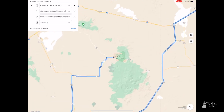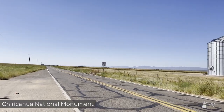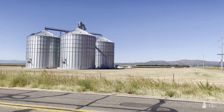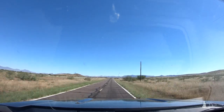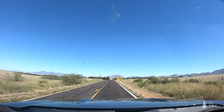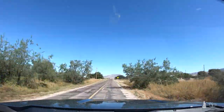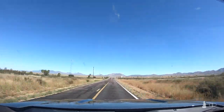Leading up to Chiricahua is a pretty big plain of just farms and flatlands before you hit the mountainous area. Again, pretty buggy. The car got kind of creamed with a bunch of bugs. But as we headed back north, things got a little less humid, a little less buggy.